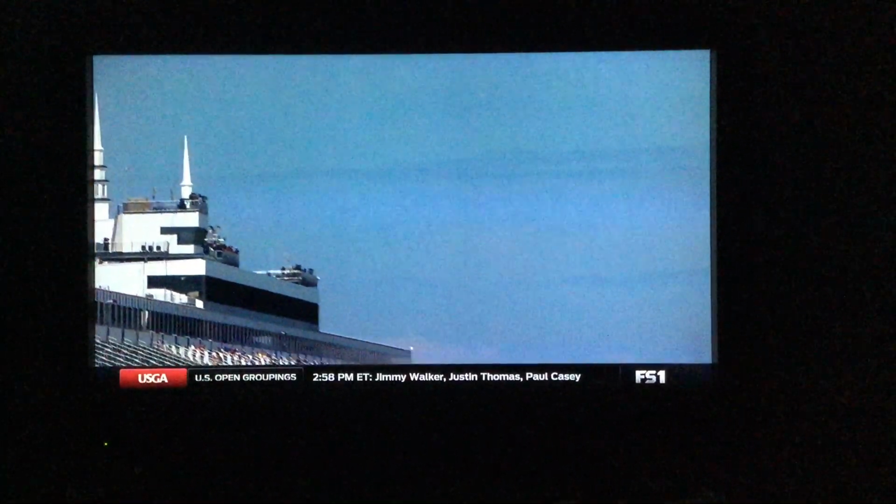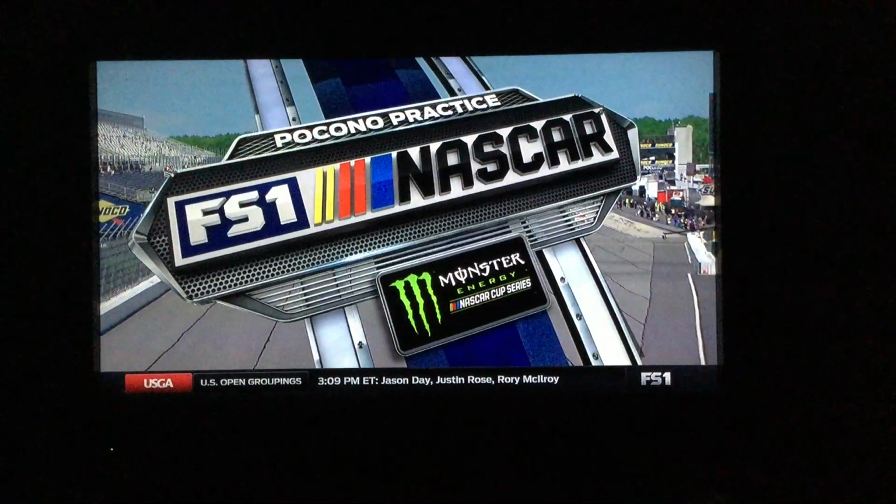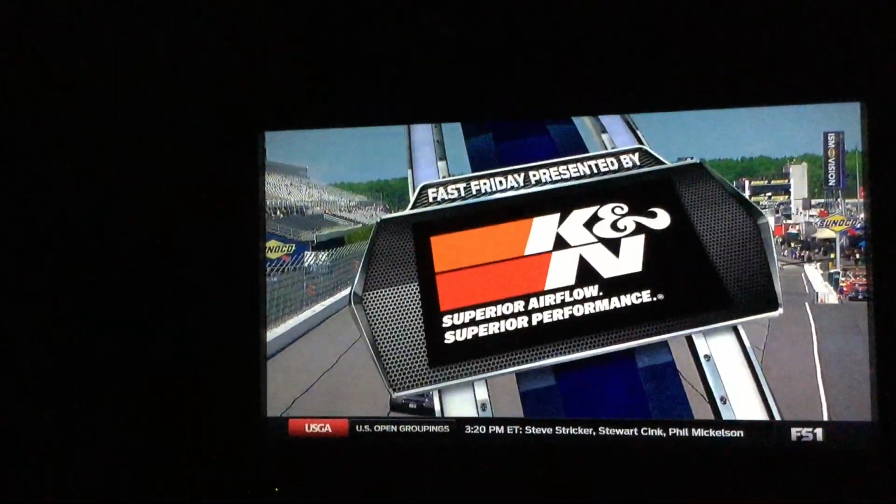And there are the twin spires atop the main grandstand. And on Fast Friday, we are ready for Monster Energy NASCAR Cup Series practice. Fast Friday presented by K&N.